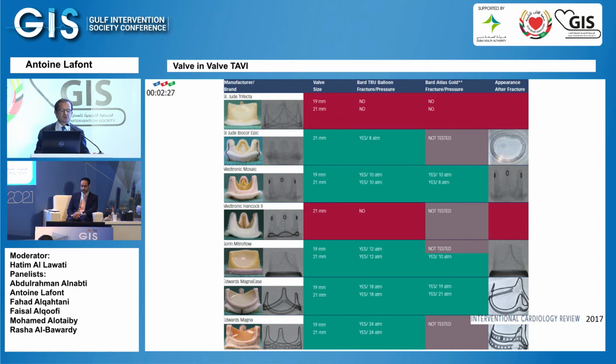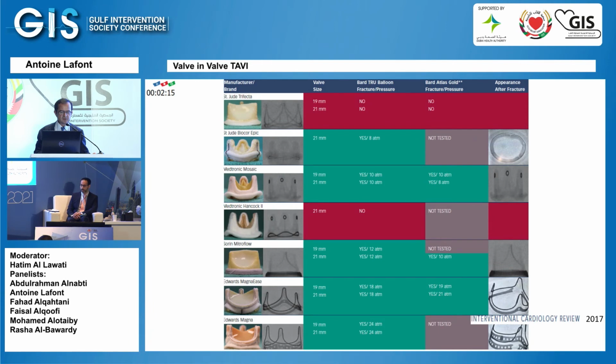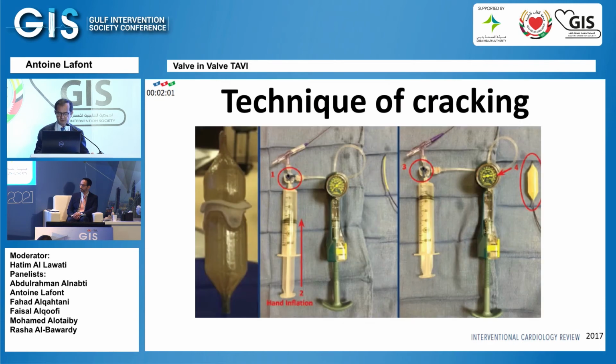It is not possible for all the bioprostheses. As you can see, the St. Jude Trifecta, as well as the Medtronic Hancock 2, is problematic for cracking the valve. It's also very interesting to see, by the way, with this application, how you locate your bioprosthesis in order to position correctly your TAVR.